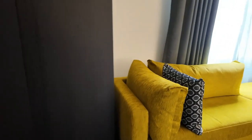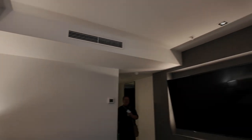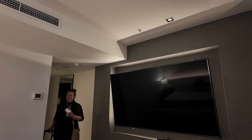The best thing was, even if we did a couple of rolls, we still weren't clashing in the middle, which is perfect for us. One of the things that really surprised me was the two big TVs in the room. There were two TVs that were at least 75 inches each, one facing the bed and one facing the couch that was in the room.